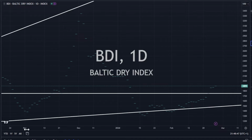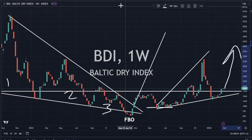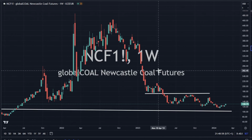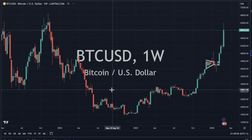Baltic Dry Index up, and I think I saw even further upside in Baltic Dry Index, but that looks good to continue higher. We've got Newcastle Coal working its way on up, looking pretty good. I think this is trying to put in a bottom and eventually work its way on up here, so that looks good. Bitcoin ripping to the upside.